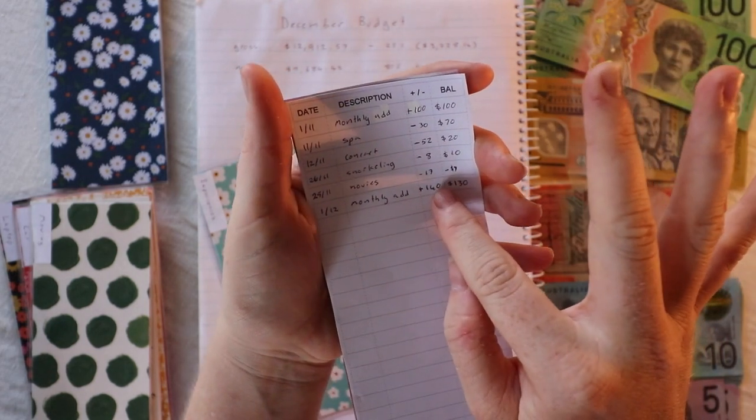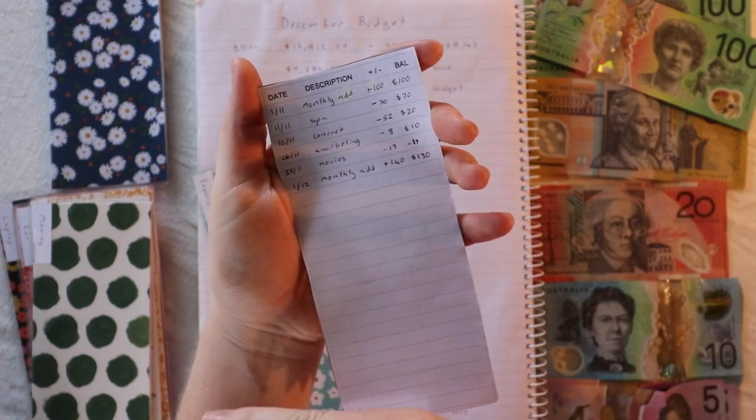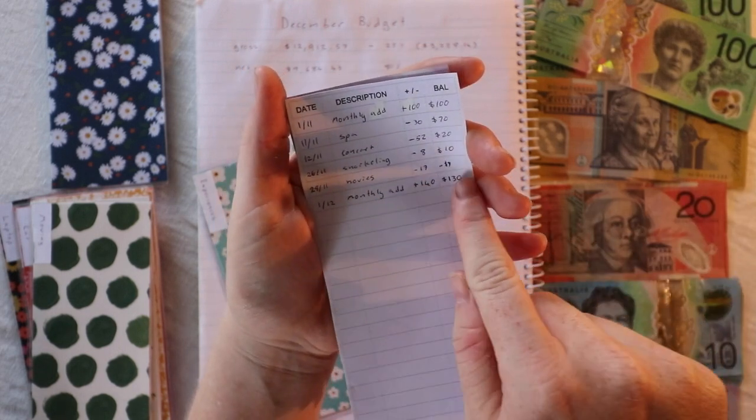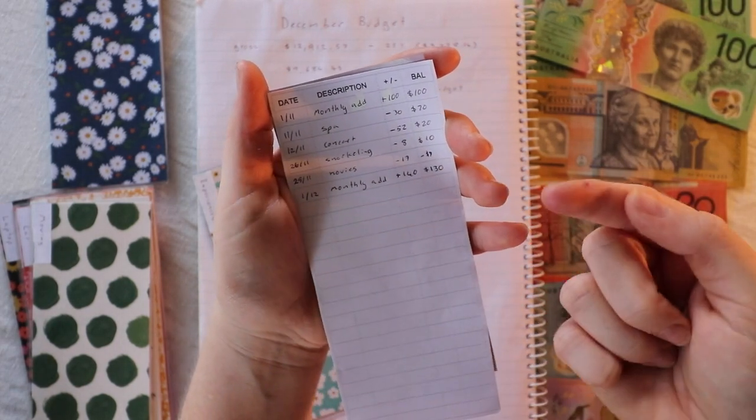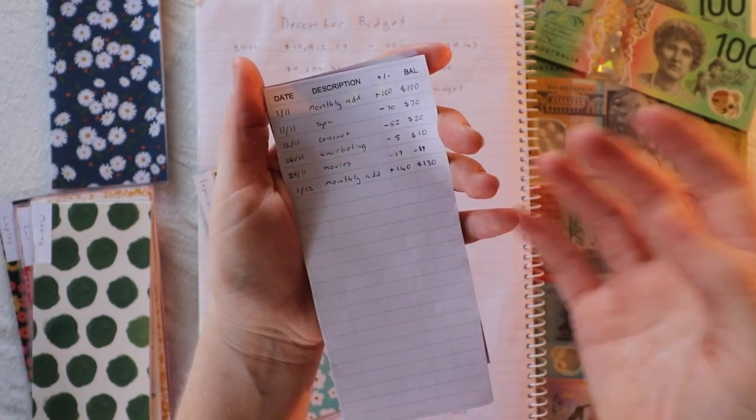I'm going to be putting it on here, and if during the month I do go negative, I overspend, I am going to put it on this slip so that I do have to pay myself back, and that's going to really encourage me to not overspend on any category.